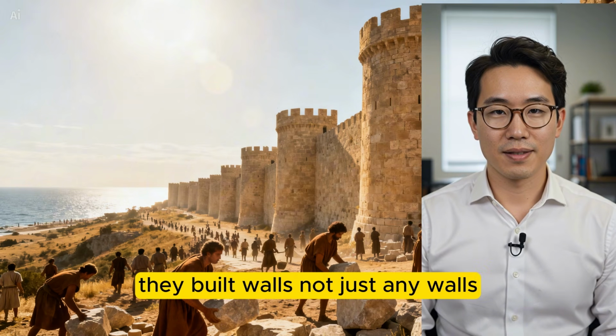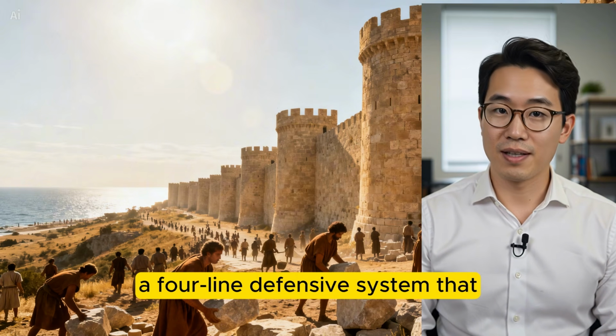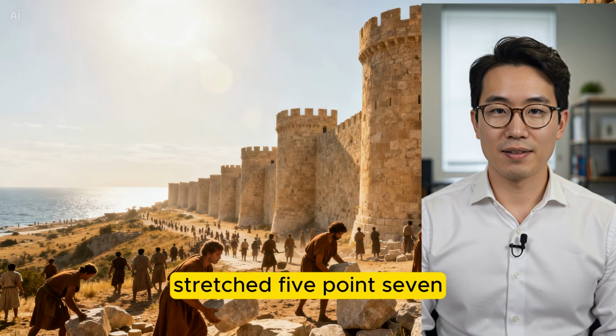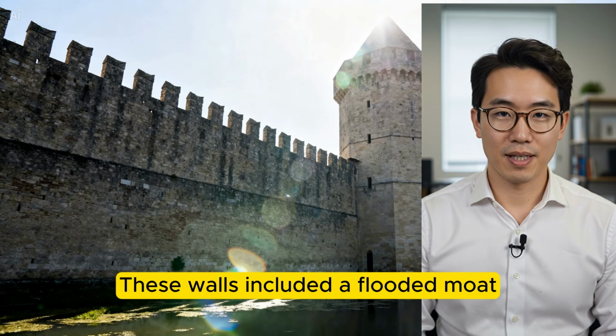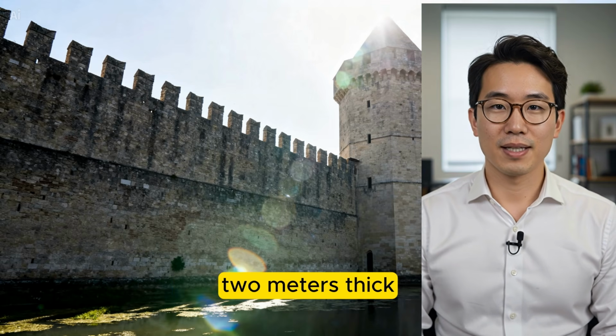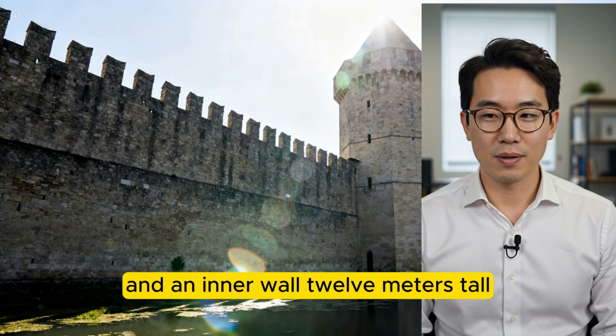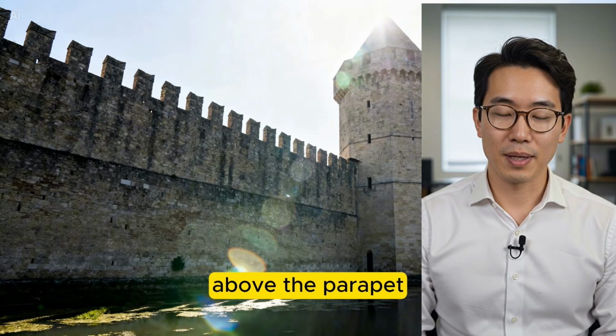In response, they built walls. Not just any walls, but the Theodosian walls, a 4-line defensive system that stretched 5.7 kilometers from the Sea of Marmara to the Golden Horn. These walls included a flooded moat, a breastwork, an outer wall 8.5 meters tall and 2 meters thick, and an inner wall 12 meters tall, reinforced with 96 polygonal towers rising up to 20 meters above the parapet.